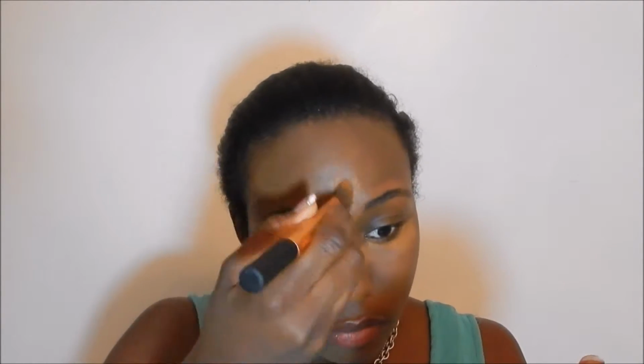This feels so weird actually, talking and trying to do my makeup at the same time, because it's unreal that I'm doing this right now. And sometimes what I like to do is put it on my nose, so you guys can see. Now a concealer should be a shade or two lighter than your actual skin, just to bring it out more. Once again, a shade or two lighter.